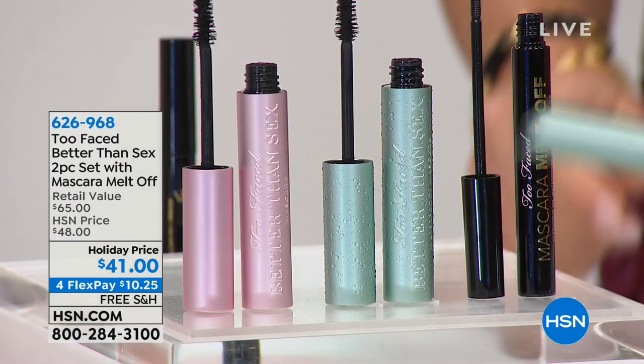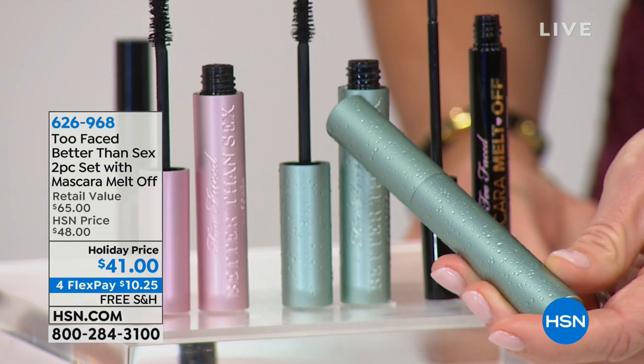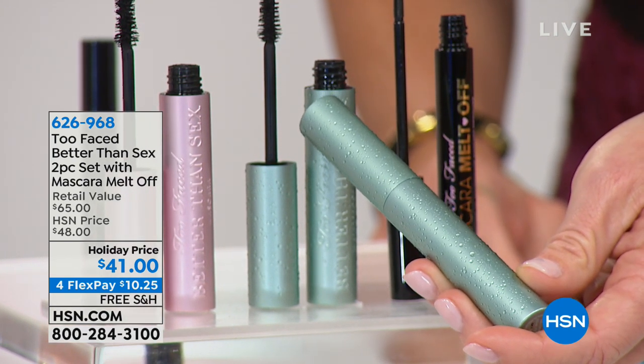Get up close and see how fun the waterproof is. It looks like it's wet. Yes, you kind of see little droplets on it. Can you see that? Yeah, you can. It looks so great. So it looks like you dipped it in the water and it looks wet. Is that cute? So that's how you can tell it's the waterproof one.